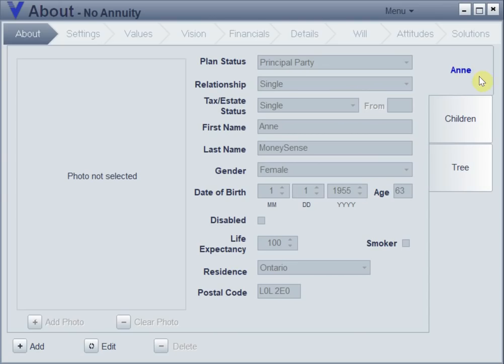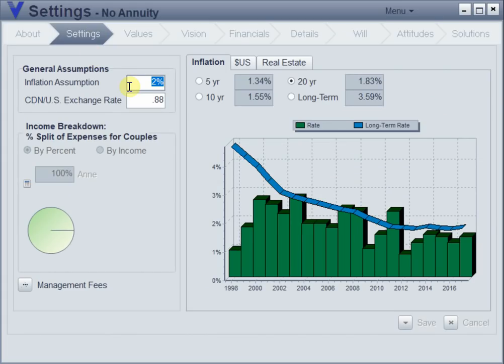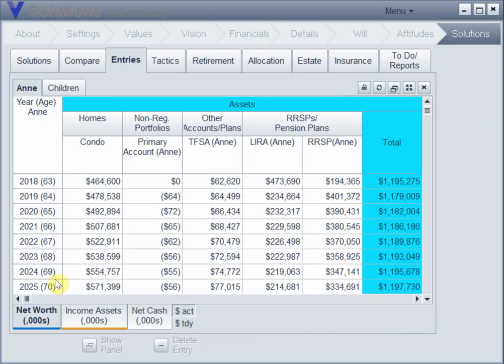So here we are. Anne is 63 years old and has a life expectancy to age 100. And she's wondering if she has enough money saved for retirement. So we're just going to run this plan. We're going to set inflation at 2%. And at the end of 2018, we expect these will be the values.